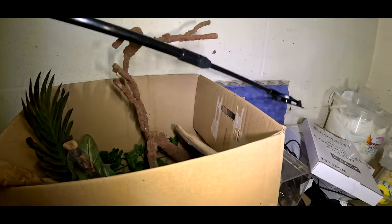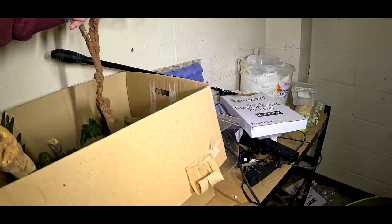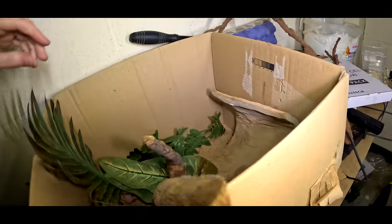I think it might have had a meal, wouldn't it? Or was it cleaning? Cleaning tank, innit? It's like the magnetic ones. Lots of stuff down there underneath, look. Big bits of wood. What's that? Cork bark.